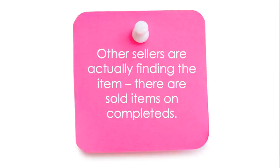Okay, also other sellers are actually finding the item. So there are sold items on completeds. These are not these obscure items that maybe there's only one or two of in the world, like a special postcard or the ashtray that belonged to Queen whoever of England. These are things that people are actually finding and they're selling. And so it is possible for you to find it.